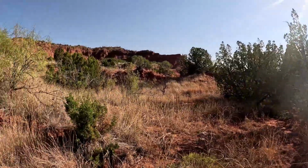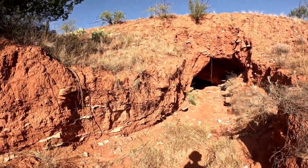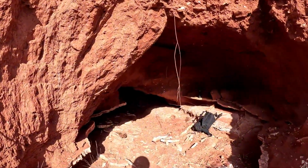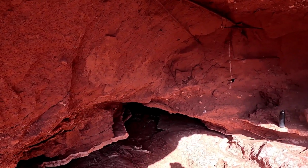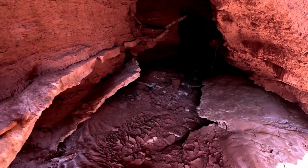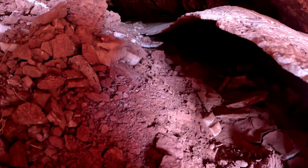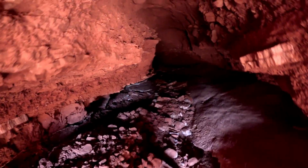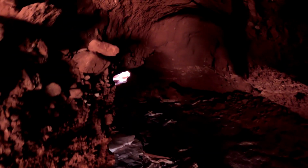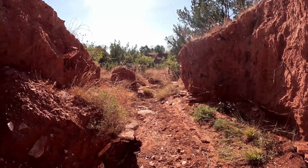Okay, made it to spot number 2, which is the tunnel. I didn't bring a flashlight with me, unfortunately. So hopefully GoPro picks it up. So I will catch y'all at spot number 3, the Oasis.